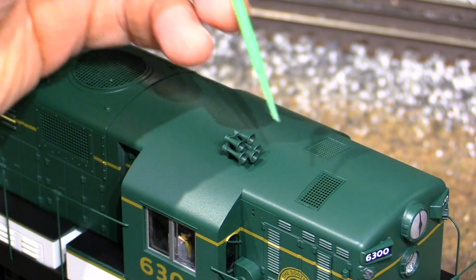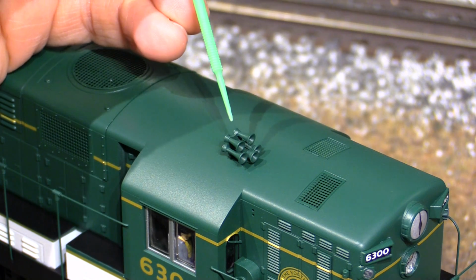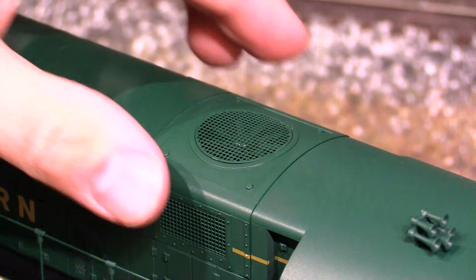Up front, we've got a couple of nice metal screens here, and then we've got a very nice looking separately applied metal horn. And then back here we've got this fan with a very nice metal screen and a very detailed fan underneath. The section around this fan can be removed to reveal the controls for the engine, but I gotta tell you, it's not very easy to remove this piece.